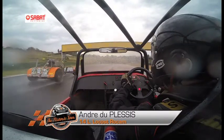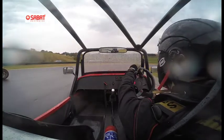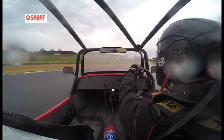Andre Duplessis coming into the bowl. Sean Allen ahead of him. Duplessis takes the inside line and makes the pass. The track is still rather tricky in the wet.